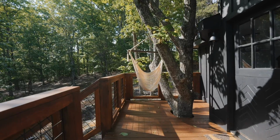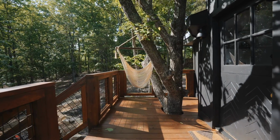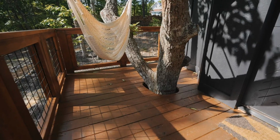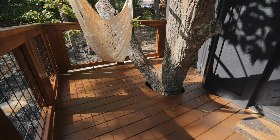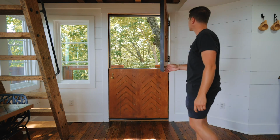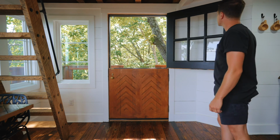When you're walking up these steps, you can enjoy the trees all around you and the views, and then you finally make it to the treehouse. Up here is your first section of the decking space, and it wraps all around this treehouse. The trees coming through the deck, you have a swinging chair right here to enjoy, and this is where your first door is at, and it is a Dutch door, which is my favorite.